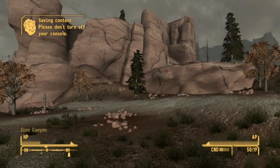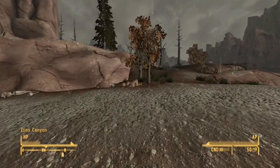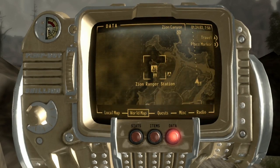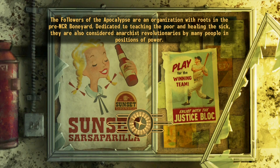Alright, so now that we got all the supplies and pretty much the other stuff, the unique weapons, let's head off to the Sorrows camp. How far is it? I know it's to the north. Pretty far north. You know what? Let's go to the ranger station. That's the closest location from there to the Sorrows camp, so we'll just use that to save us some time.